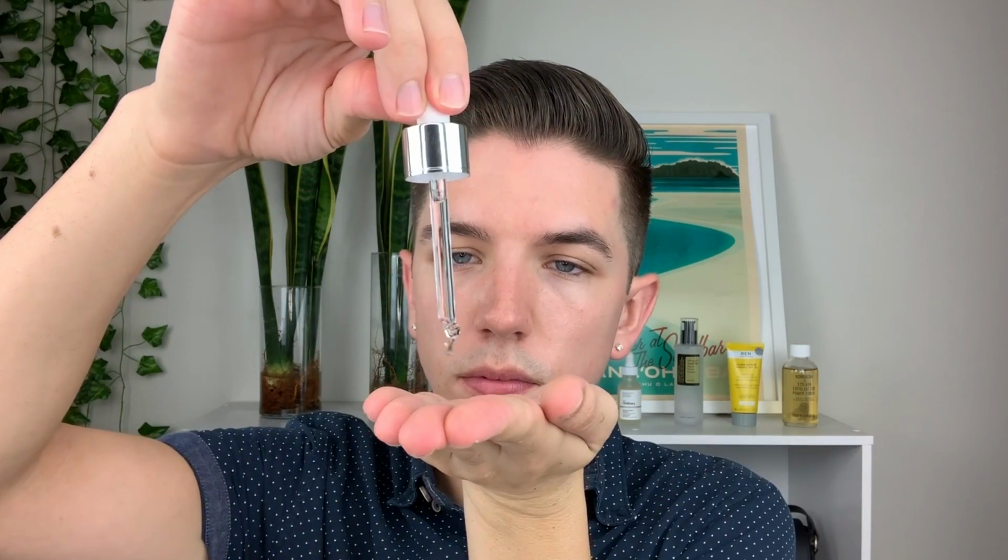It is a serum that absorbs into my skin literally within 5 seconds. I will use the full dropper worth and then apply it onto my face and then just boom, it instantly disappears into my skin, which I absolutely love because it means that my skin isn't struggling to absorb all the benefits of the product, but that it is soaking up every last drop of it.